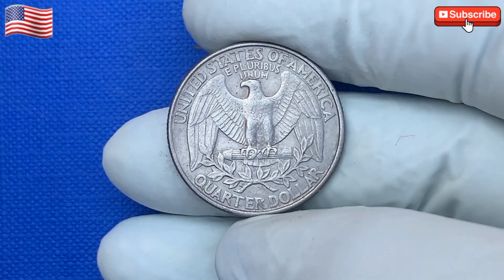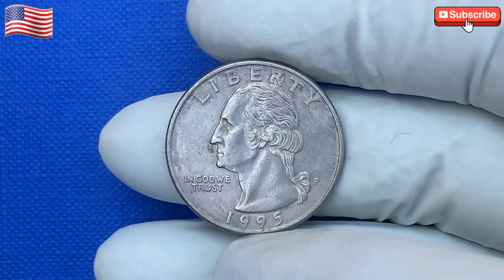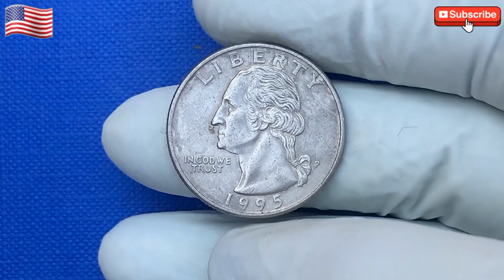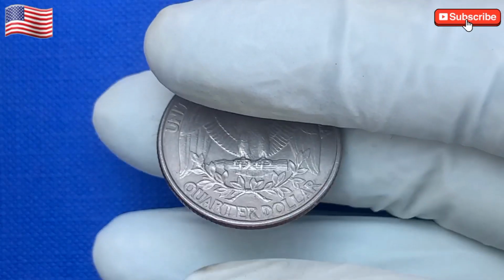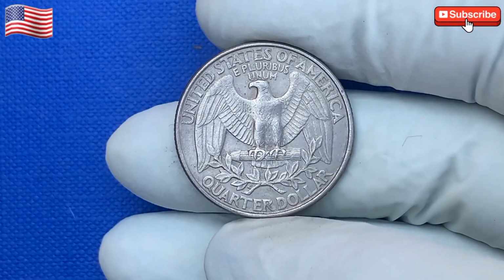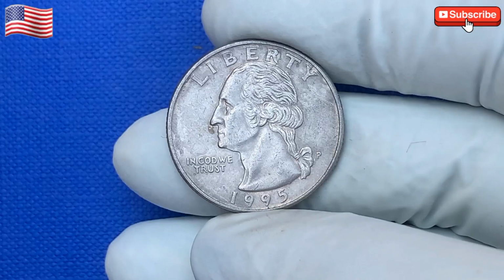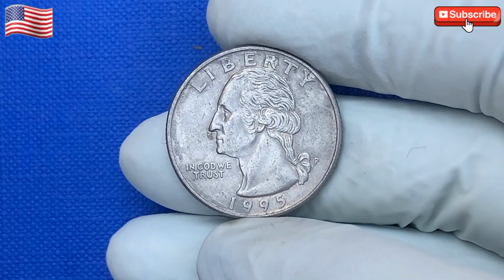A coin of this caliber could be a once-in-a-lifetime find, and it would be a valuable addition to any serious coin collection. So, if you're out there hunting for rare coins, keep an eye out for the 1995 Washington quarter. It may look like just another coin at first, but when you really dig into its history and the potential it holds, it becomes clear that this is a coin that could bring you a substantial return. Whether you're a seasoned collector or just starting out, this coin is definitely one to keep on your radar.